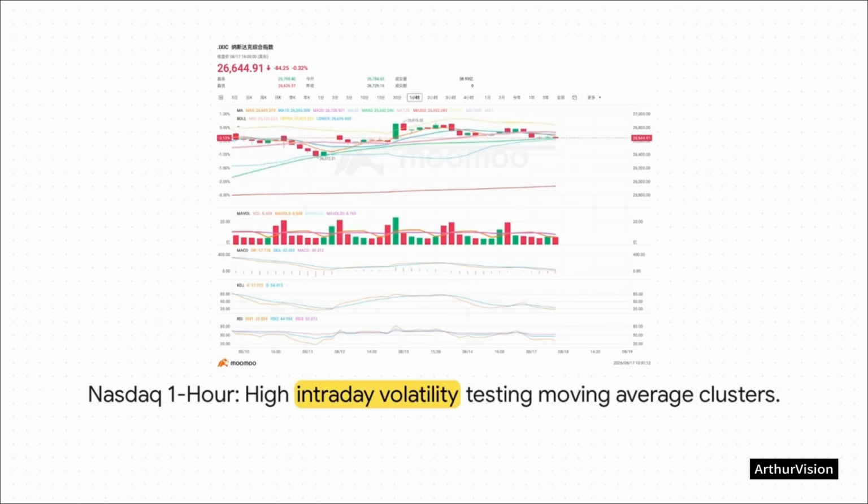Zooming into the 1-hour chart, the picture definitely gets a bit more intense. You can clearly see a much tighter tug-of-war happening between buyers and sellers. Intraday volatility is actively testing those moving average clusters. It's a constant, rapid battle to establish a new value center. The index is holding its ground, but the compressed Bollinger Bands, which track price volatility, are practically screaming that a decisive, explosive move in either direction is brewing right now.